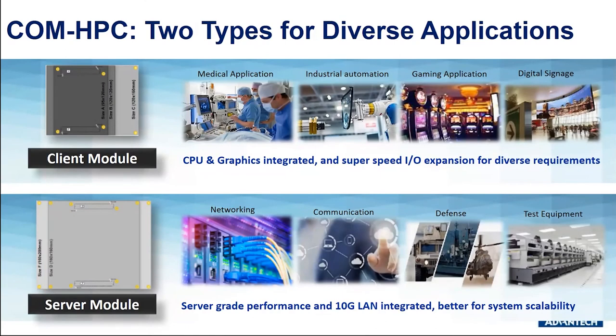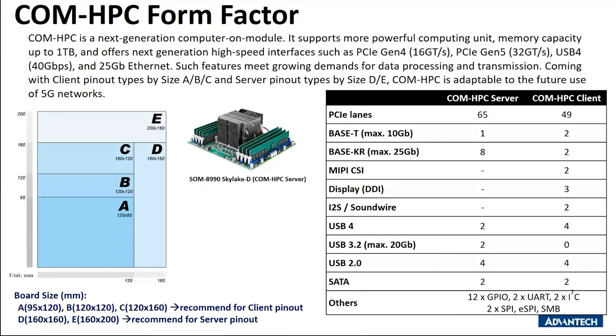Either I have a server module, which has two form factors, two sizes, or a client module, which has three sizes. As you can see on the right, these are all the different potential applications that people are looking at. For COM-HPC, looking at the left side, the one in blue, A, B, C, is for client, called COM-HPC client. D and E is for server, slightly larger. I can show you a picture of how COM-HPC works.